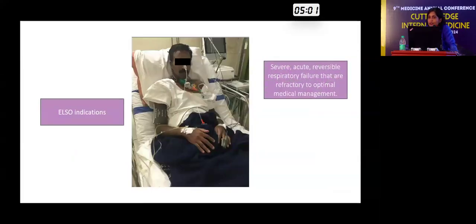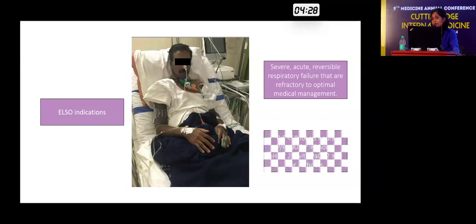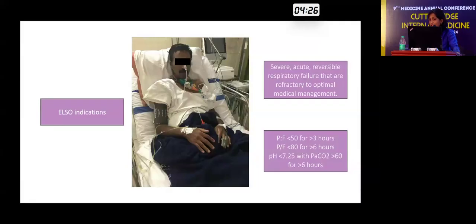So ELSO guidelines recommend VV ECMO for severe, acute, reversible respiratory failure that is refractory to optimal medical management, okay? So those are the things to remember. You have an acute respiratory failure, which is refractory to optimal medical management. So your medical management should have been top notch, okay? So good ventilatory management, treat the case properly, actually get the diagnosis. And you should optimally manage the patient with proning, safe ventilatory strategies, both pressures and volumes, and you're still not able to ventilate or oxygenate.